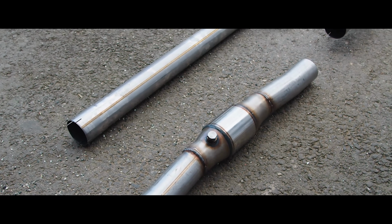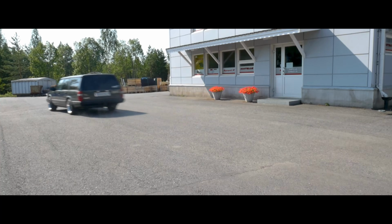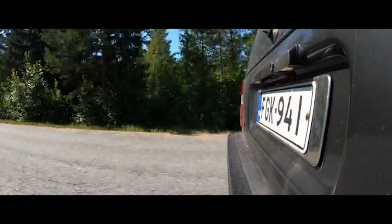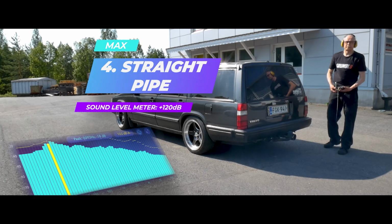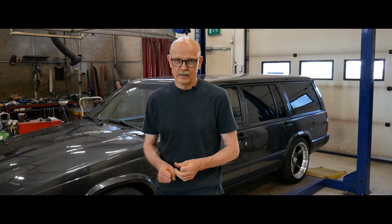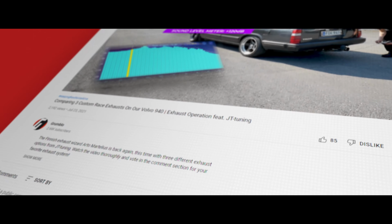In this video, we are trying 3 different sounding exhausts from JT Tuning on our project Volvo, plus comparing it to a straight pipe sound. You will learn about frequencies, you will learn about decibels, and how to modulate exhaust sounds with different technologies. It's definitely illegal for any use, especially if your neighbors have a fire gun. That sums it up quite nicely. Now let's get to the exhaust business.